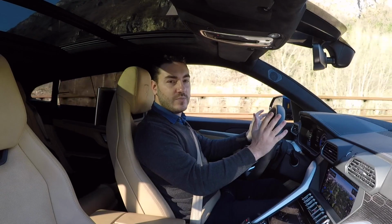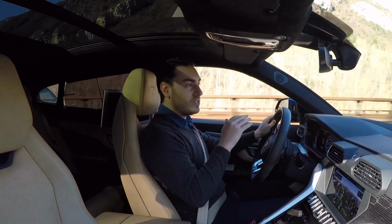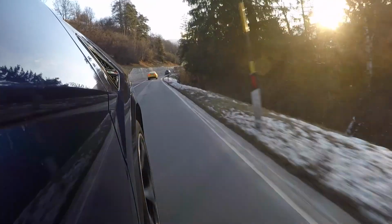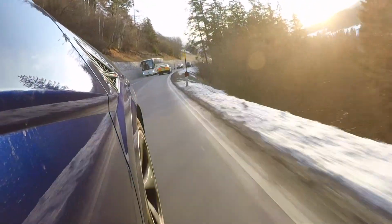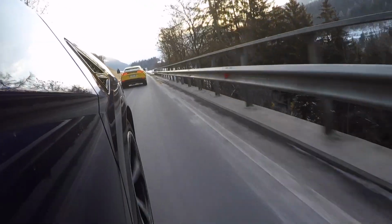But Lamborghini appear to have worked a bit of magic into this car because it handles itself really well despite weighing 2.2 tons and being a high-riding vehicle. There's certainly a bit of initial inertia as you dive the car into a corner, but the steering is precise and the car feels plenty agile.